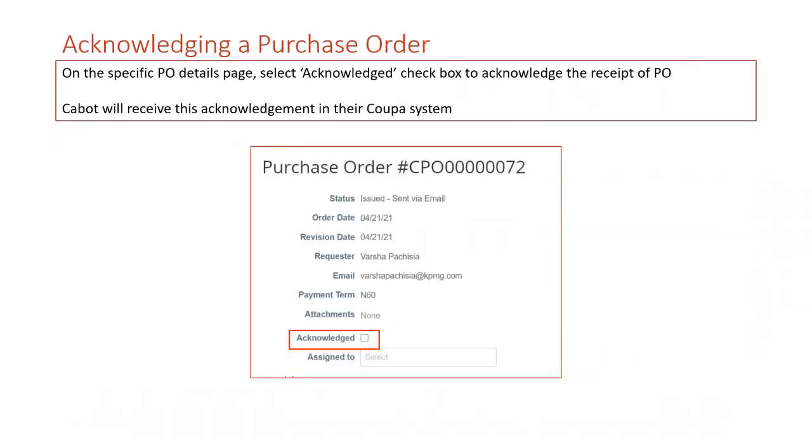You can also acknowledge a purchase order. All you have to do is open up the purchase order in the portal and click the acknowledge checkbox, and the requester on the Cabot side will see that you've acknowledged that purchase order.